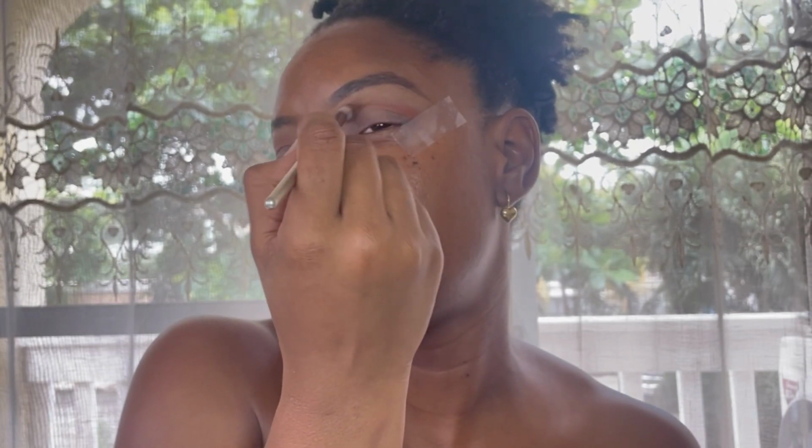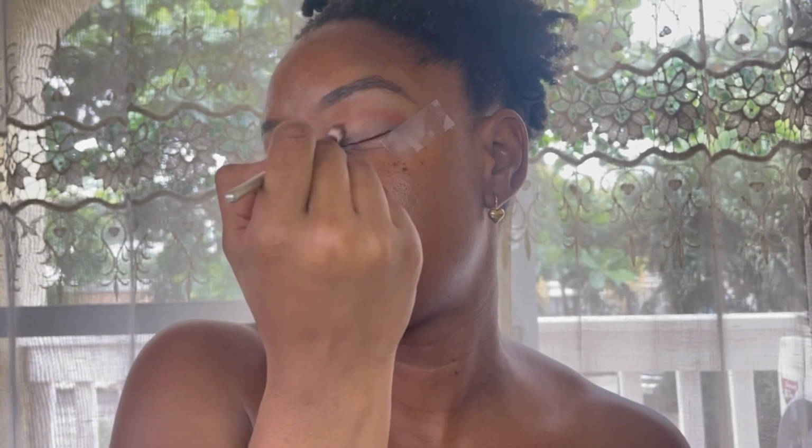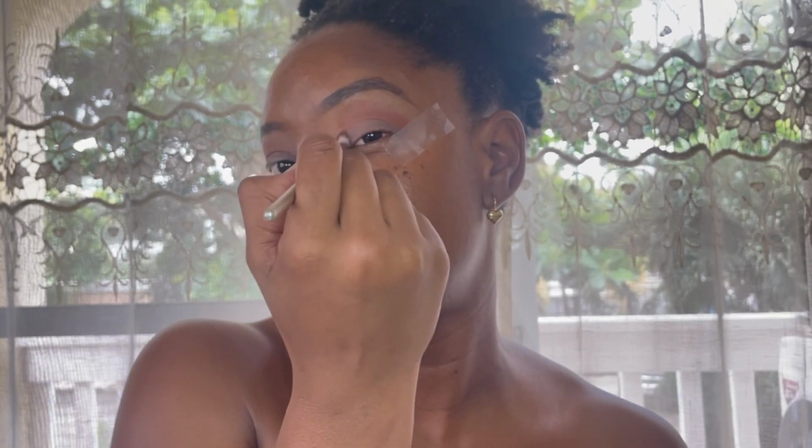They are buildable as well, as you're going to see. I'm going to go in several times to build up the pigmentation of this shadow. So it's a very wearable eyeshadow palette. And this palette is affordable. You definitely do get a bang for your buck.